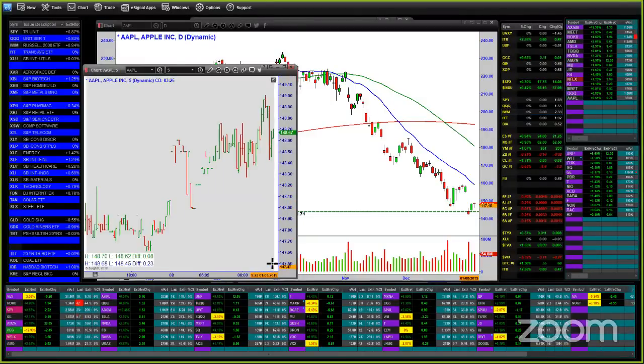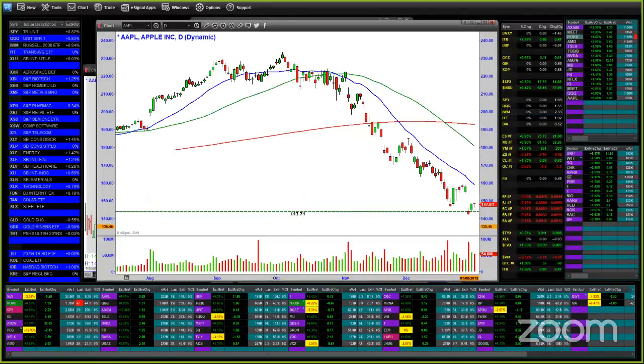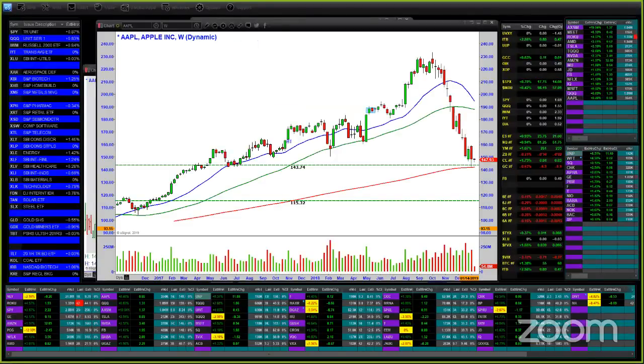So maybe this has put in a short-term bottom. If the market starts to pull back, I would be interested to see how much this actually pulls back from here. You can see where it is. It's on some support. Last week's bar, kind of a wide range with a little tail. So it looks like it's starting to stabilize here. I think it's worth keeping an eye on.